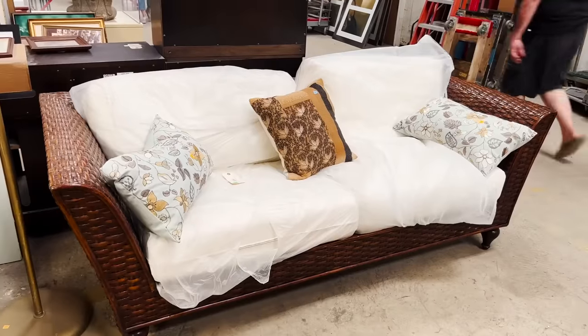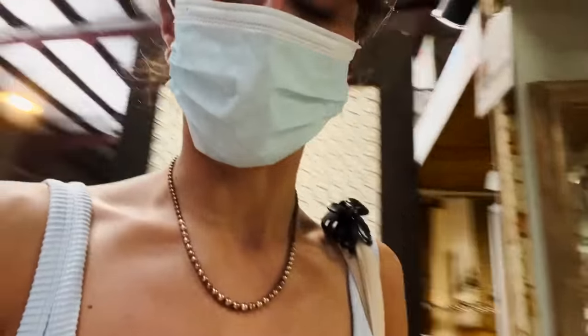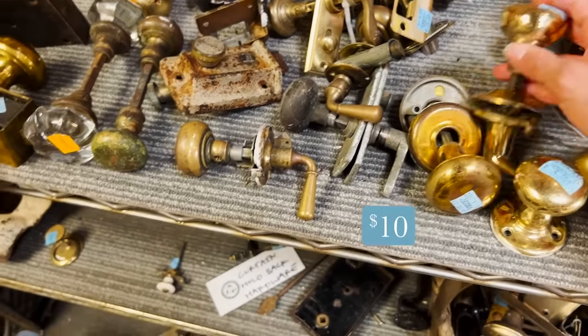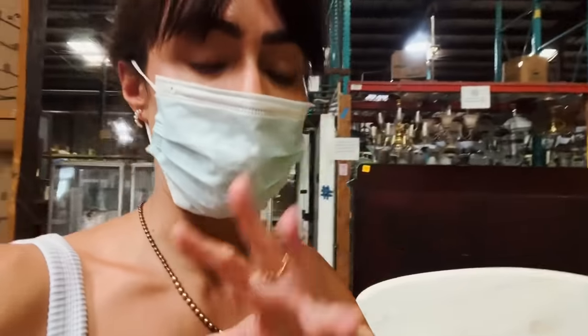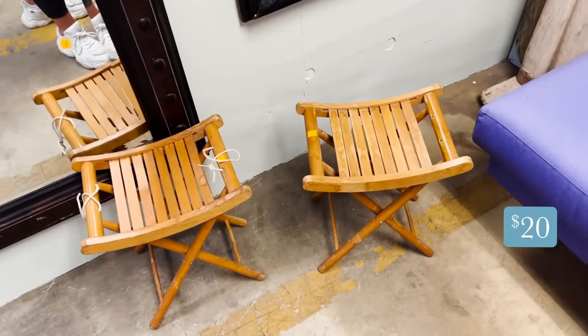$35. That's crazy. So obviously this is covered in plastic, but that would be like the coolest vintage sofa or patio sofa instead of buying. They're so expensive. Like that would be so freaking neat. That is fun. $10. Ooh, that's kind of a fun one. I also love a weird shaped mirror. Interesting shaped mirrors I always get because you can always find some weird place for them. Stool. I've actually been thinking about getting a stool for my shower or something. Or in your kitchen to set some stuff. Very sweet.